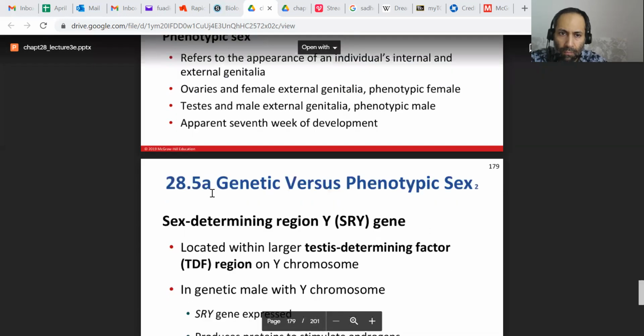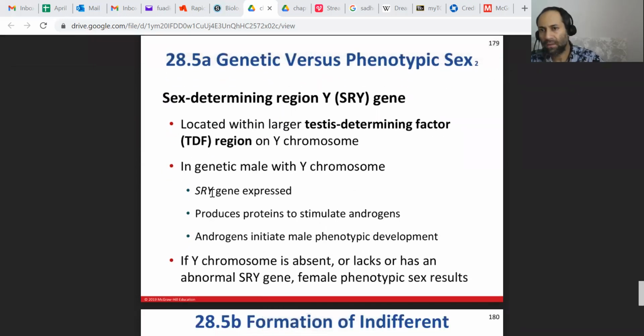All right, so then moving on. What determines sex, biological sex, is something called the SRY gene in males. The SRY gene basically stands for the sex determining region of the Y chromosome.